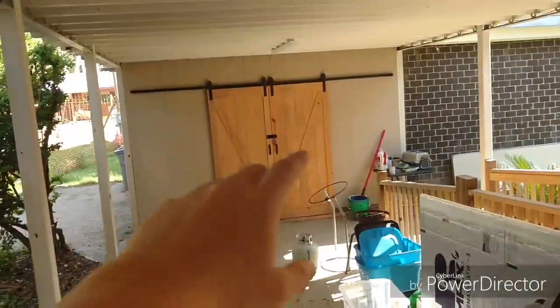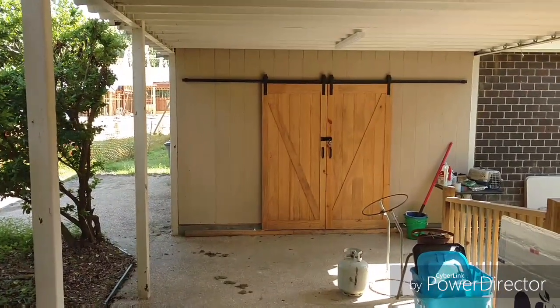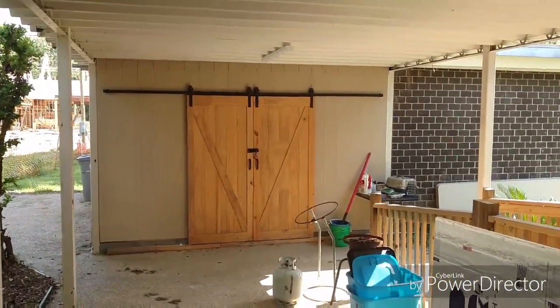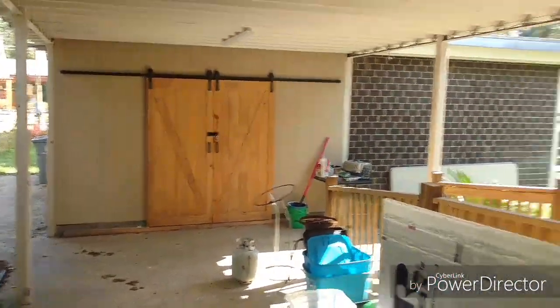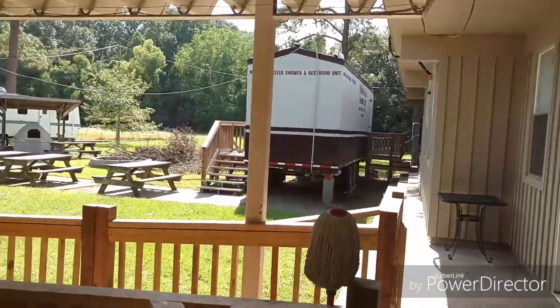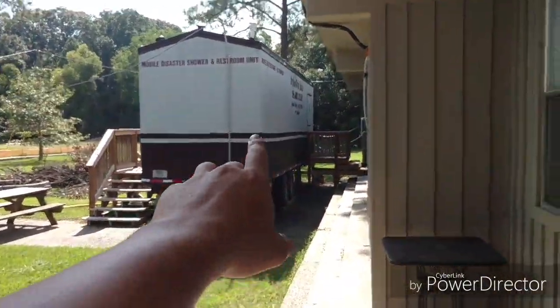So first we have the storage shed right here. That's basically where we keep all the weed whackers and the power tools, or not the power tools. We keep the weed whackers and the gas power tools in there. And then over here, we have the Orphan Grain Train dealie.